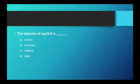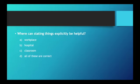The opposite of explicit is correct, incorrect, implicit, or clear. Okay, process of elimination. We know that the opposite of explicit is not necessarily correct or incorrect. And explicit actually means clear, so we know that the answer is C. Where can stating things explicitly be helpful? The workplace, the hospital, classroom, or all of these are correct.